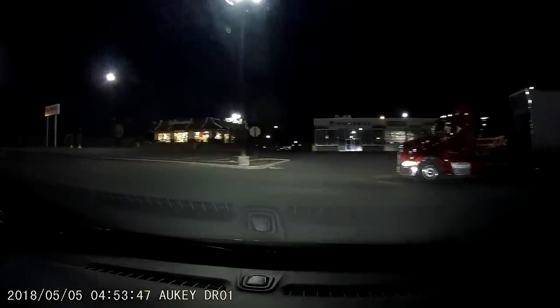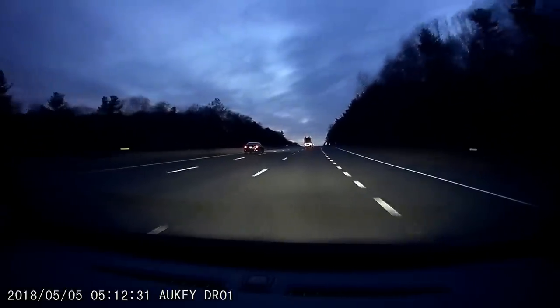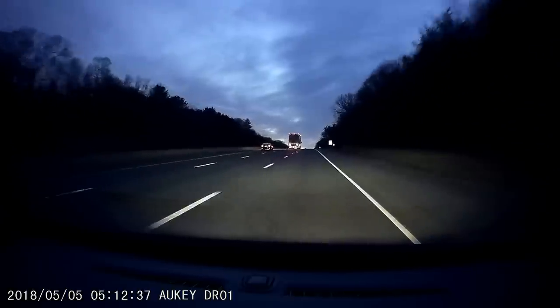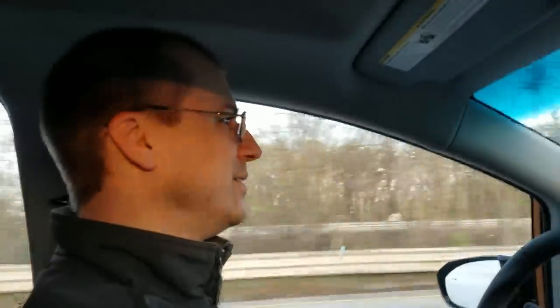After talking with my wife, we decided to unhook early and just head towards Marlboro, Massachusetts, where the free fast charger was. It would take us another hour anyways to get there, and by then all of the fast food joints that serve breakfast should be open. So good morning, and here we are.